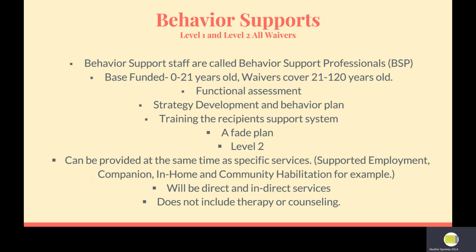Behavior supports then create strategies. They do developing a behavior plan that is created for everybody who receives the service. So there is a full plan on how to address behavior. The behavior support professional, or BSP, then provides a training to the waiver recipient and their support system. Typically, this includes family, staff, the individual, and then anybody else in their life that they would like included. This way, everybody approaches the behaviors in the same way, which is more consistent, more dependable, and more accountable for the person who is trying to make the change in their life.